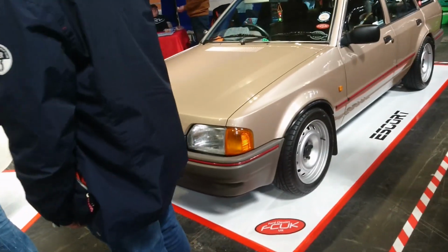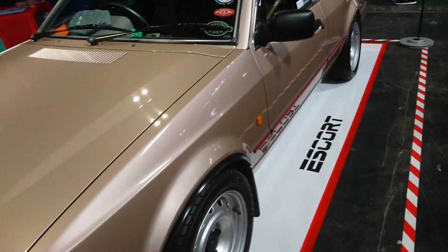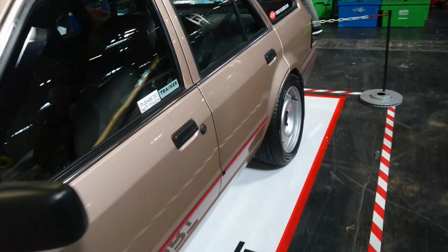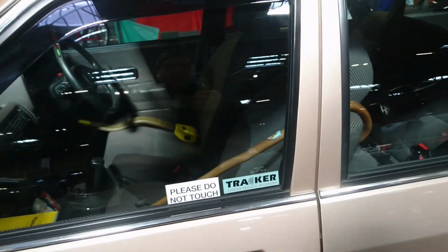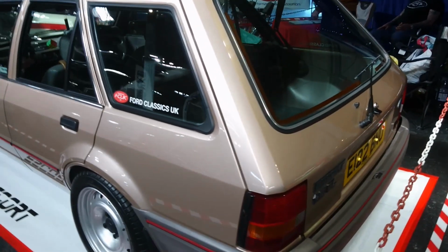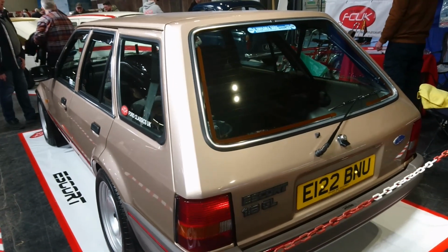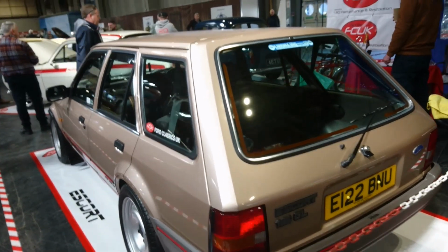Ooh, quite like this, viewers. It's an Escort Mark IV estate. Wheels, I think, are off something else. I don't know what those are off actually. Tracker, yes, I remember Tracker. 5-speed gearbox. Is it a GL or something like that? Yes, it's an Escort 1.6 GL, and those are, I think, either the original plates or reproduction ones. Quite like that, viewers.